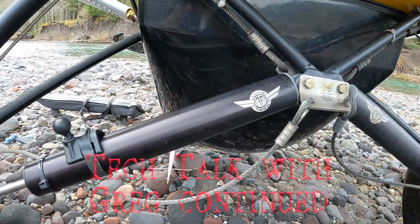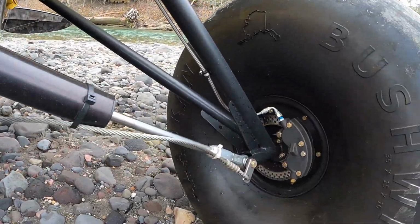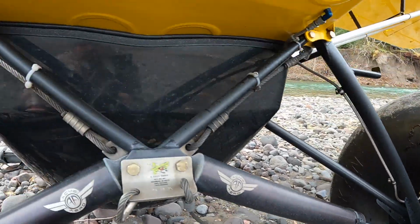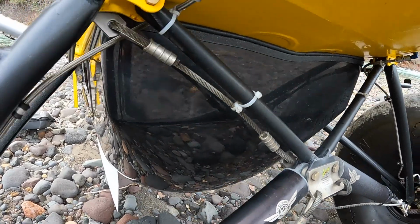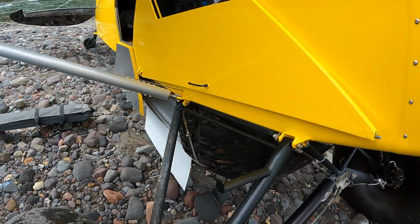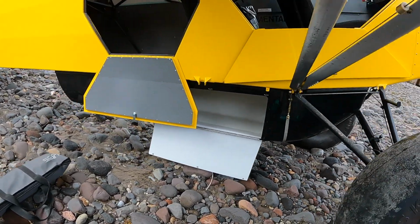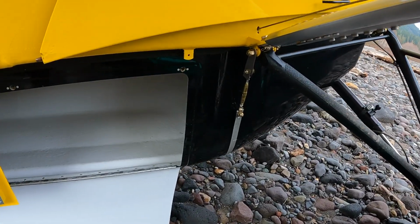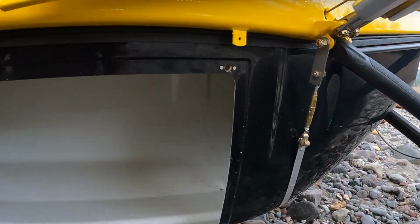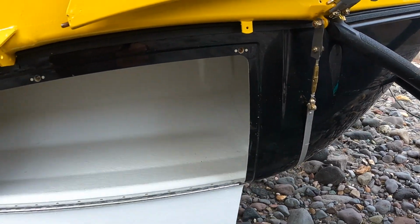And then I'm running the Acme Atlee Dodge safety cables. And then this is my new belly pod. I've had it for a couple years. I bought it for my last Cub. It's a Furman belly pod. I like the Furman belly pods a lot. They actually have one out of carbon fiber now. This one happens to be fiberglass. It weighs about 25 pounds.